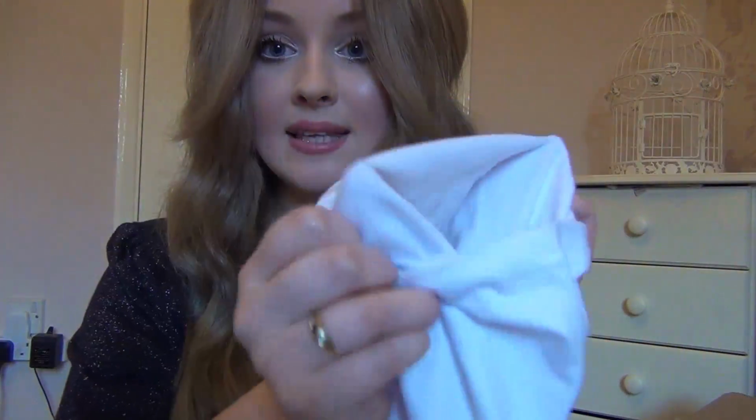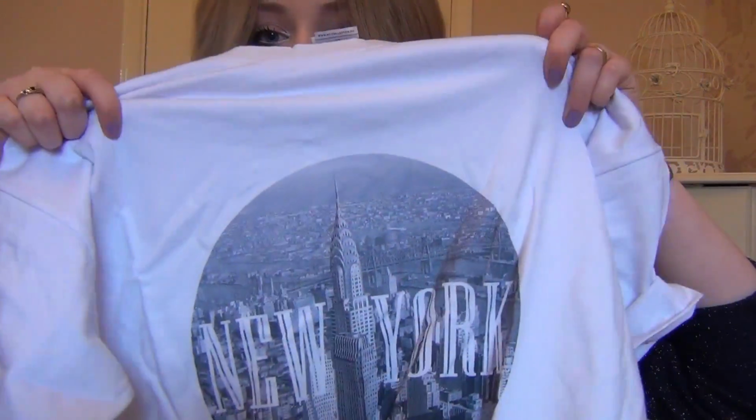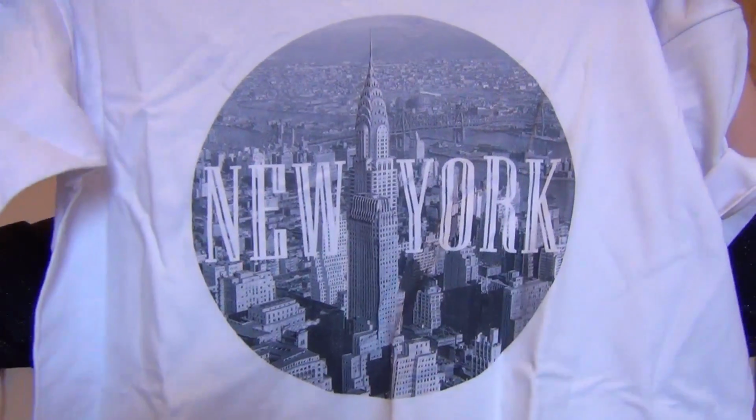So this time I picked up two, and they were both in men's large, simply because the men's ones are more baggy, and also the large will make it more baggy, as I like oversized t-shirts. I'm actually going to cut the neckline because it's quite high, to make it a bit bigger, and I'm also going to fold up the sleeves like so. So firstly I got this one, which I love. I think it'll just look really nice with a denim jacket over it, or a leather jacket.